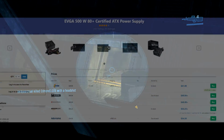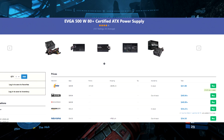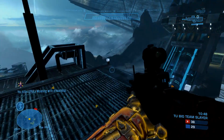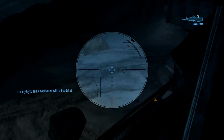As far as the power supply goes, EVGA 500 watt 80 plus certified ATX power supply. You can get a Seasonic S12 if you want to spend a little bit more money. I just think it's a better idea to get an EVGA 500 watt just because it is so cheap right now, around $40, so that's a great buy.